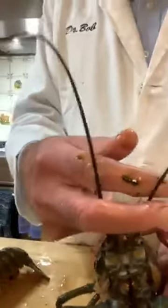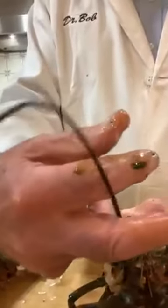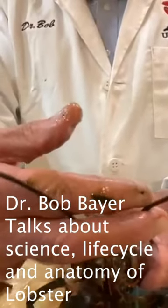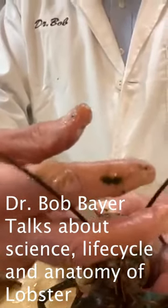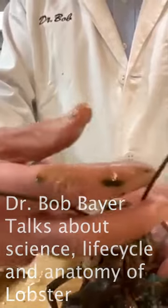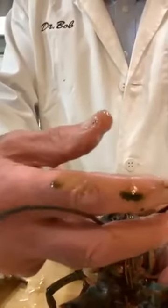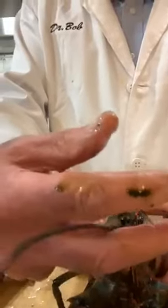Now, we also have these large antennae, and they tell the lobster its sort of sense of position. They also use them if they're looking for a place to hide. They'll flick these into a hole and determine that the hole is the right size and they'll fit.